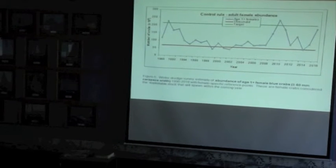Now this is the last graph I want to show. And it basically shows you the guidelines for management, which are based on maximum sustainable yield theory. And there's a lot of fancy math behind that red and that green line. And you can see the red line's at the bottom, the green line is at the top. And basically what you need to know is that if we're under the red line, we're in trouble. And if we're around that green line, the population's doing well. We just have to make sure that we don't overfish the crabs.